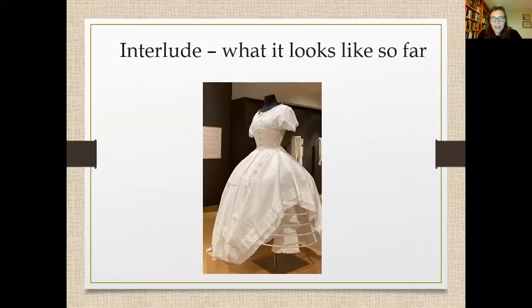So the interlude, and this is again a shot from our exhibit. This is what it looks like so far. You've got the chemise and the corset and the drawers and the under petticoat and the hoop and the over petticoat. So this is a woman standing around, and she's not fully dressed now. She has more layers on than most of us generally wear in an average day, but she's about 3/4 of the way there at this point.